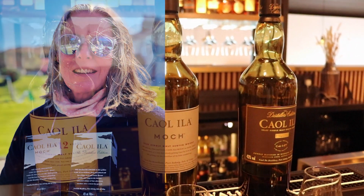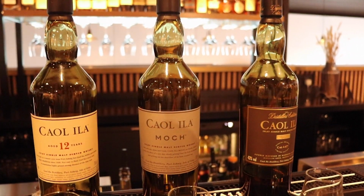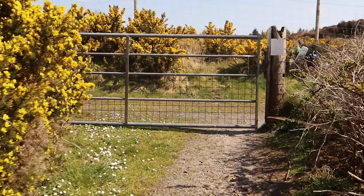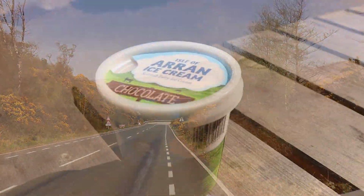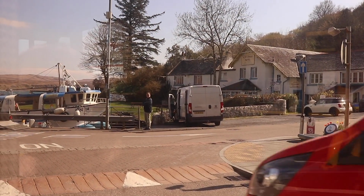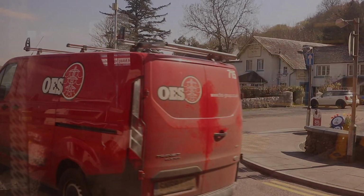We made it a principle that we would only taste and buy whiskey you can buy nowhere else but at the distillery. We walk back to Port Charlotte, and after an exhausting day we enjoy an ice cream whilst waiting for our bus back to Port Ellen.